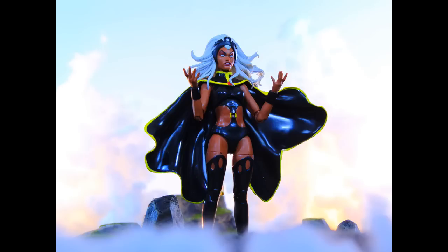We have damn near every look for Storm. I think they've been doing justice to Storm for the most part. Just a couple different outfits I'd like to see moving forward into 2021 and beyond. This was definitely one of the best on the year, one of my favorite Marvel Legends, one of my favorite looks for this character. This was really well done.